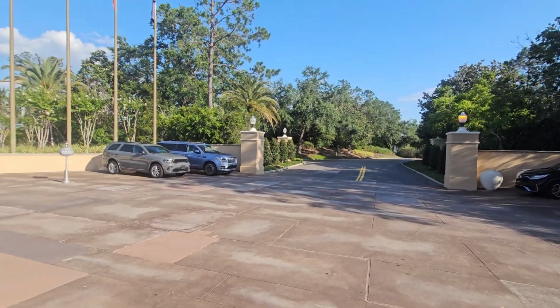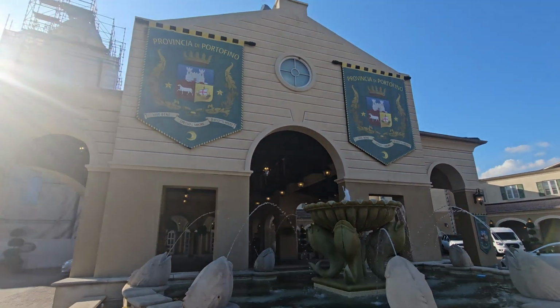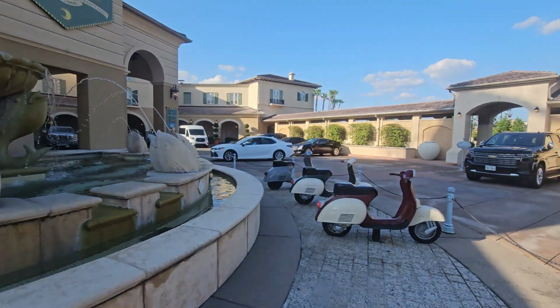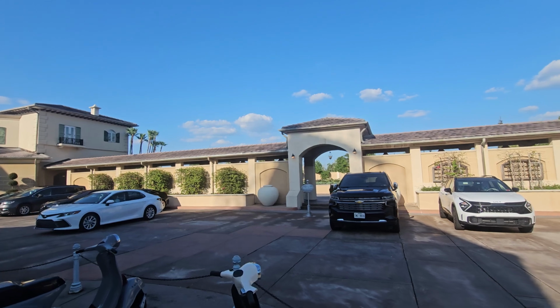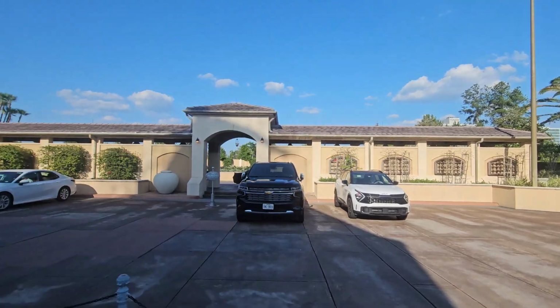So this is your entrance road here. You'll come in right here behind this white car. That'd be your valet here. This is your fountain that's out front. This is the very front. See, the sun's up over here, very bright right now. But your bus stop is right here to the right. You're going over to Volcano Bay. Your parking is back over here to the right and behind this.